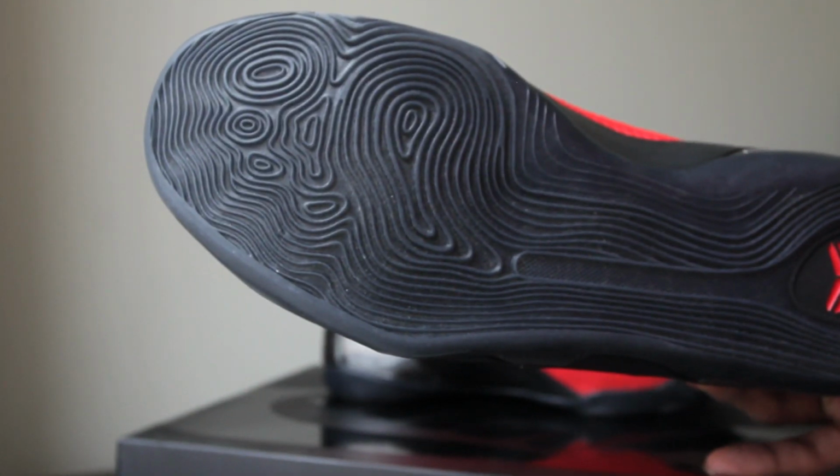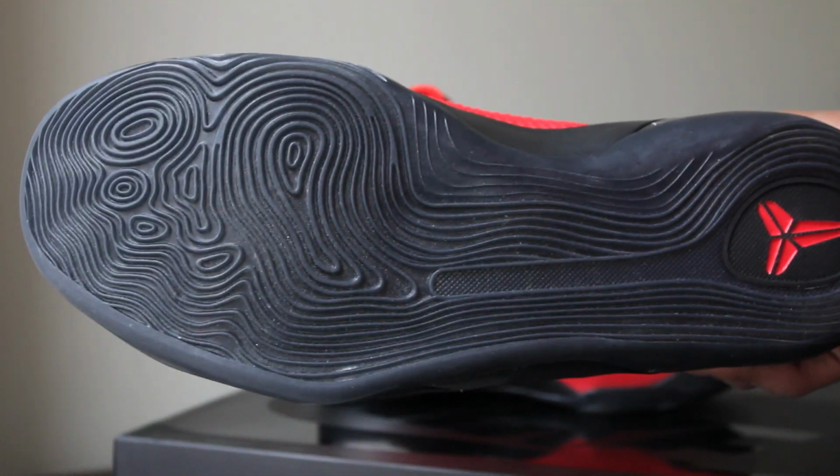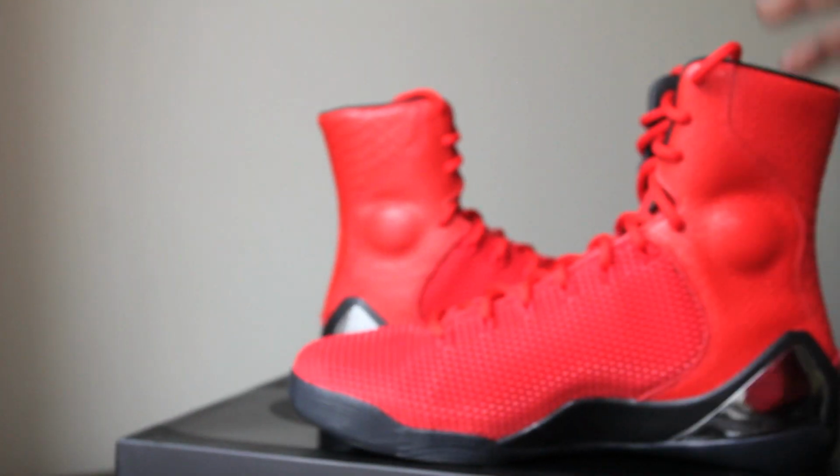Bottom is, oh, excuse me. Bottom's that thermal footprint that we get on all the Kobe 9s. The thing is kind of like black translucent. It's pretty dark. Could be wrong.